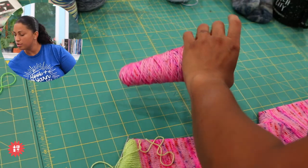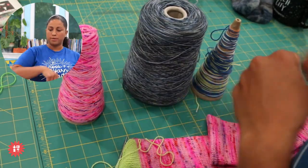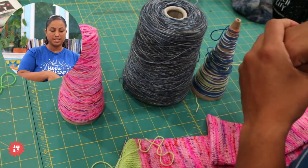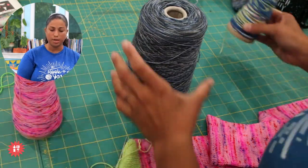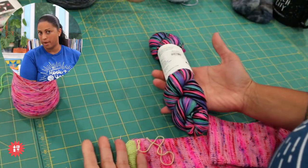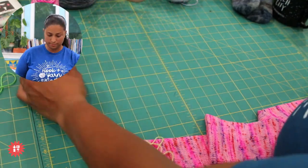Because when we use the circular sock knitting machine, it needs to be coming off of something like this. Some of the ladies at the retreat were knitting off of cakes, but sometimes that can get really tangled because the center of the cake can collapse. So I have found I have the best results when I do it like this off of a cone, okay? So that's how we would wind it. If you were to buy something like this that doesn't come on a cone, you would wind it yourself onto the cardboard cones, okay?